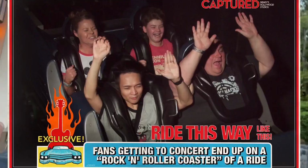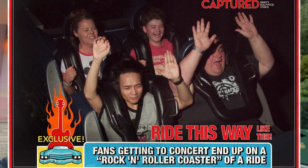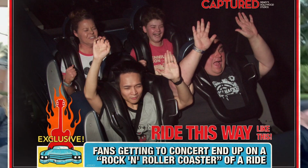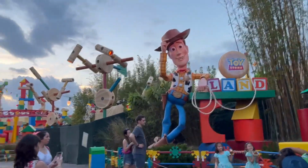You can't film on that one because it's just a little too intense, and it's the only one that goes upside down twice. So I'm pretty cautious about that. But it is a wonderful ride, and you will fit on it, most likely. At least I do. Now entering Toy Story Land.